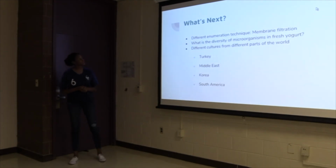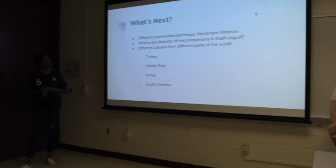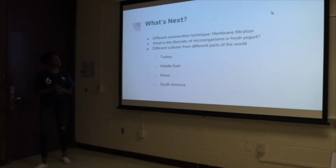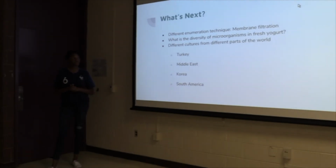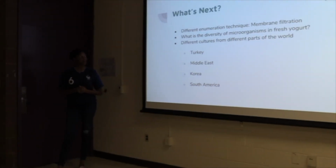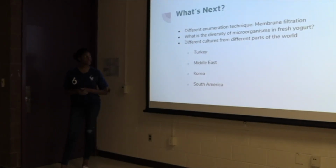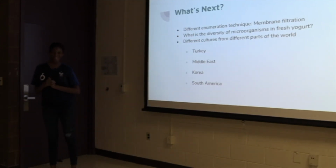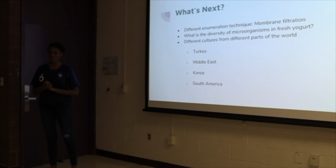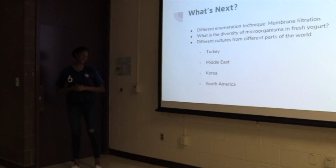So what's next? We're gonna try a different enumeration technique. Instead of using the LB and the TSA plates, we might use membrane filtration. And after that, we'll be able to see if there's any diversity within the fresh yogurt, which will entail doing PCR, sequencing, and DNA extraction. And we encourage you all to provide us with some samples of fermented foods from wherever you're from. We're Turkey, Middle East, I don't know where you all are from, but we'd love to have your samples and be able to do some research on them.